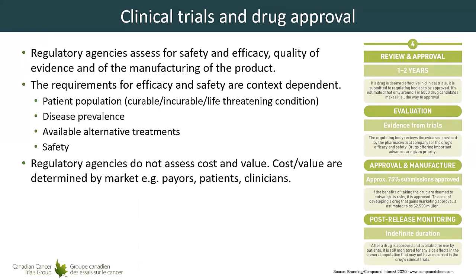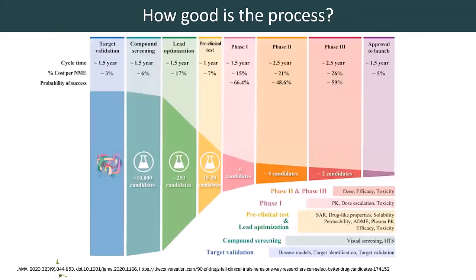Now, the requirements, the benchmark that has to be met for efficacy and safety, are context dependent. It depends on the patient, the disease setting, the availability of alternative treatments, the overall safety profile. Regulatory agencies do not assess cost or value. The cost might actually not be known at that point. The assumption is that regulatory authorities have authority based on legislation that focuses on efficacy and safety evaluation. Cost and value are determined by market forces, third-party payers, public payers, patients, clinicians who make decisions about whether this treatment is worth administering in particular situations.